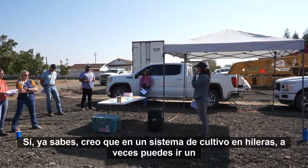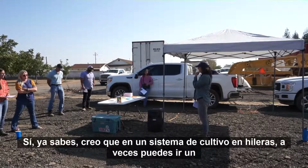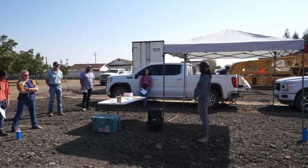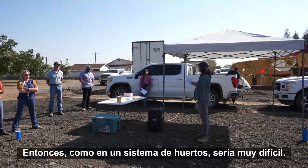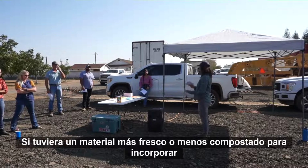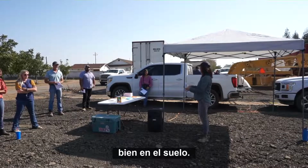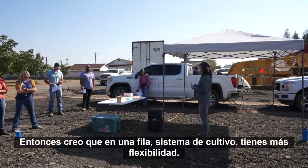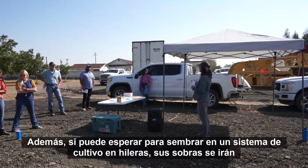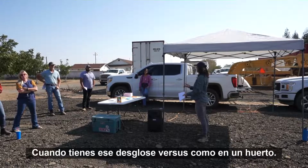Yeah, I think in a row crop system, you can sometimes go a little fresher with your material because it's easier to incorporate it because you have open ground, so you're not working around a tree line. In an orchard system, it would be really hard if you had a fresher or less composted material to incorporate it well into the soil. So I think in a row crop system, you have more flexibility. Also, if you can wait to plant in a row crop system, you're less at risk of burning your plants when you have that breakdown versus in an orchard.